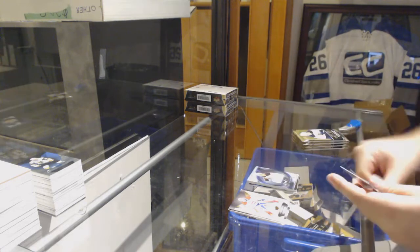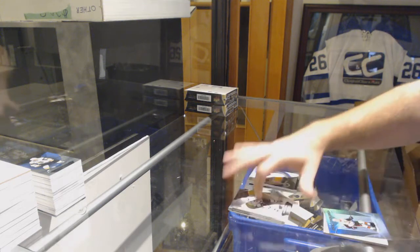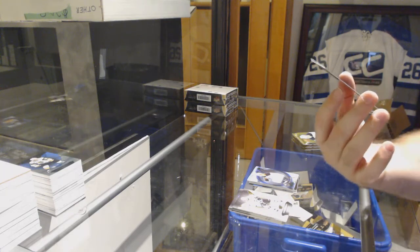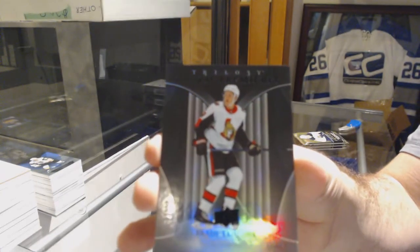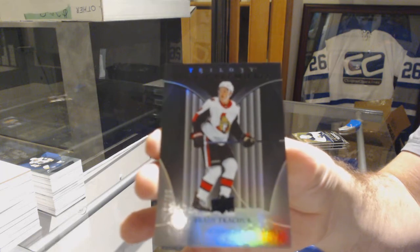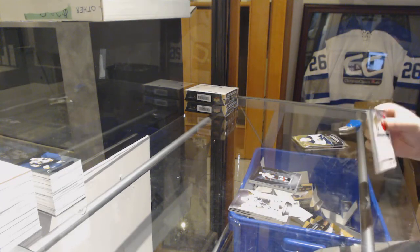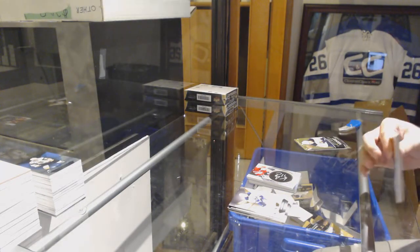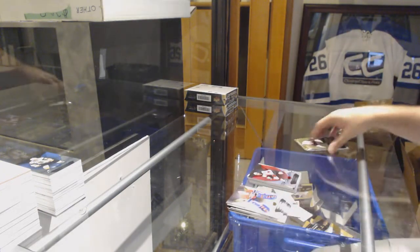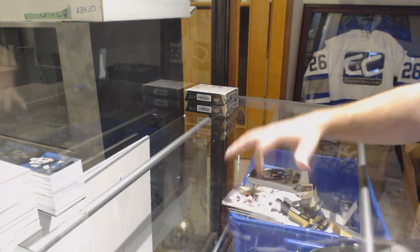Casey Mittelstadt, rookie jersey. Retro to $3.99 for the Buffalo Sabres. Wow, that's sick too. Number $2.99 for the Ottawa Senators, Brady Tkachuk. Wow, both our 99s are huge. For the Coyotes, Richard Ponick, signature pucks. New Jersey Devils, red to $4.25 of Taylor Hall. Stamkos, Tampa Bay, $7.99.